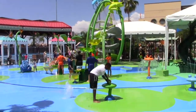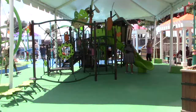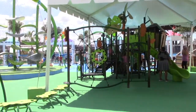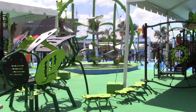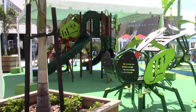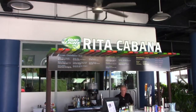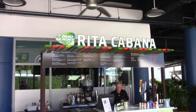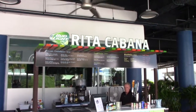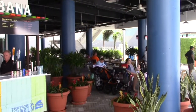You have covered seating for the grown-ups. You got various climbing equipment, slides and other stuff for kids to play on. So outside they got the Bud Light Rita Cabana, adult mixed drinks. Nice seating area over here to enjoy your beverage.